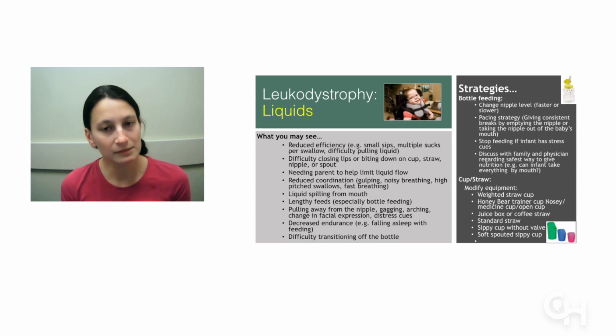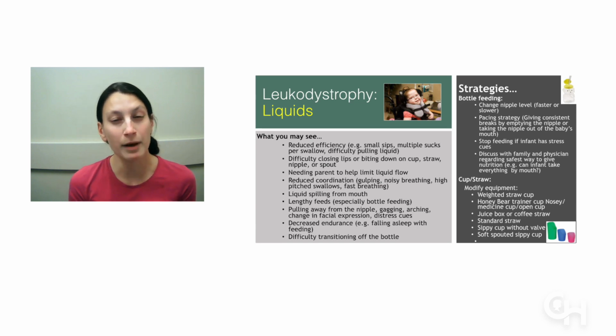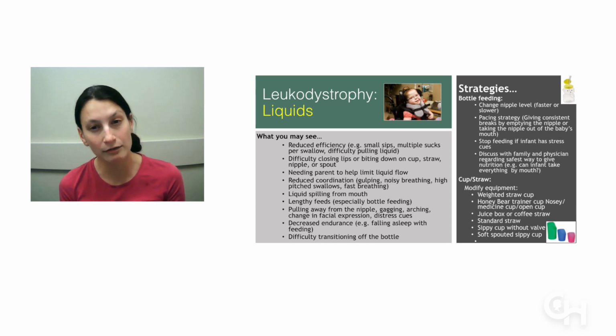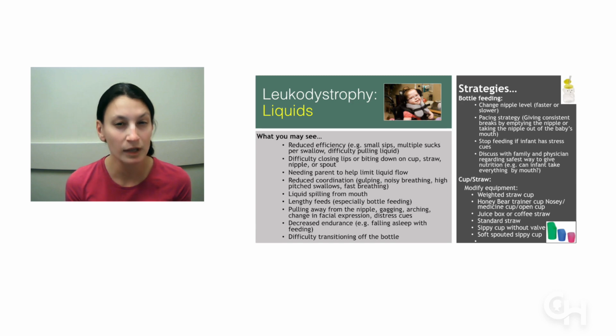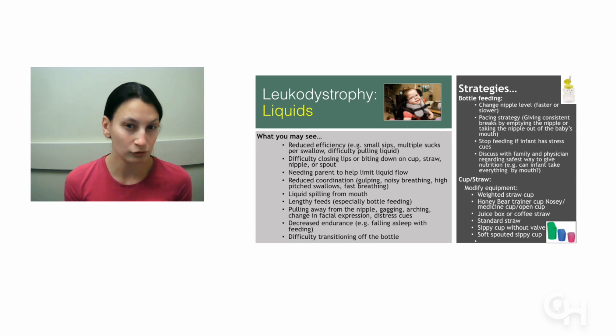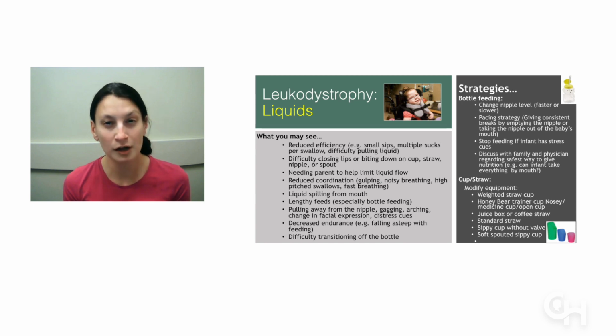So small sips, or if they're bottle feeding, multiple sips per swallow, difficulty pulling the liquid out of the bottle or up a straw, difficulty closing their lips down on a spout or a straw. You might see some biting down to get some jaw stability, or just difficulty with their lip movement.